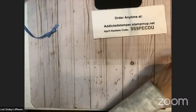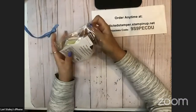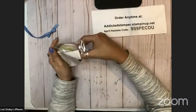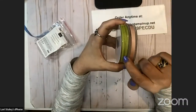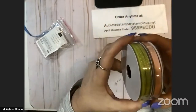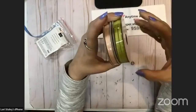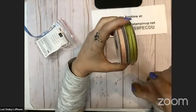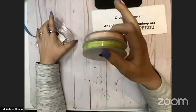How about, oh, here's some more ribbon. So this is a duo pack. I think this is part of a suite. And it literally is called the Ribbon Duo Combo Pack. So we have Bubble Bath and we have Lemon Lime Twist. This is a really pretty pink ribbon. Hopefully that's showing up on camera for you. So yeah, that's going to be fun to play with. A little bit narrower than our in color ribbon, right? And there's a lot more ribbon coming, guys.